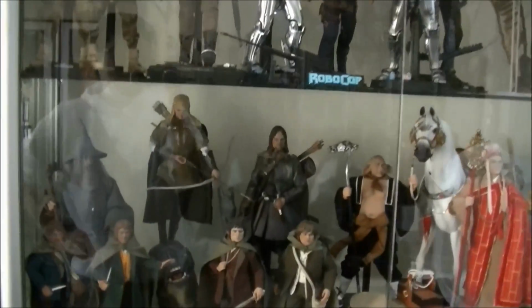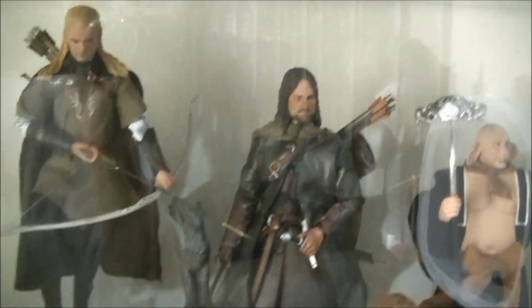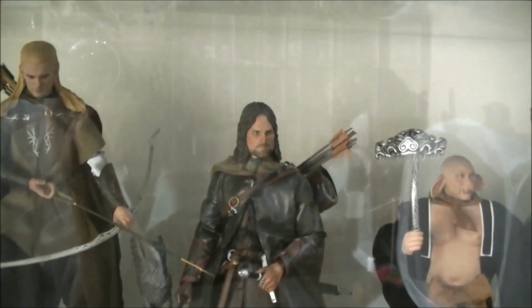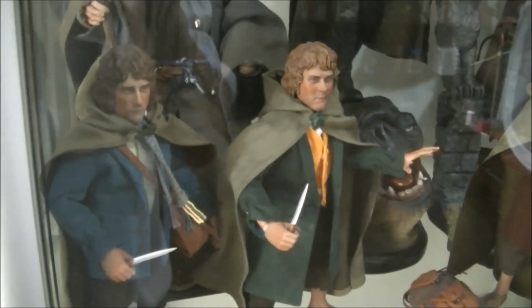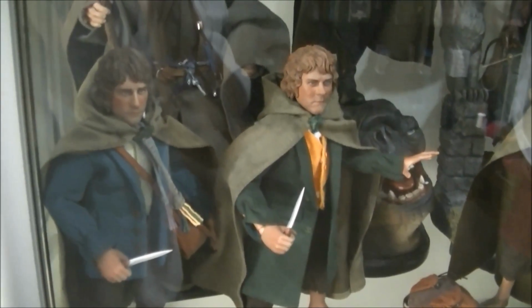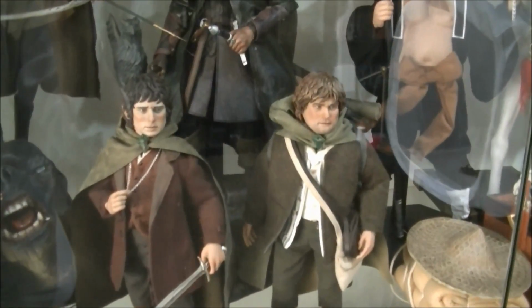What else? Oh yeah, on the Asmus Lord of the Rings series, I do have the head sculpt, the rooted hair upgrade for Aragorn coming, and also the upgrade pack for Merry and Pippin here. Now the new head sculpts for Merry and Pippin still look a little bit off, but they are, I guess, slight improvements on top of these two. They haven't announced the upgrade pack for Frodo and Sam, but I'm sure that's coming.